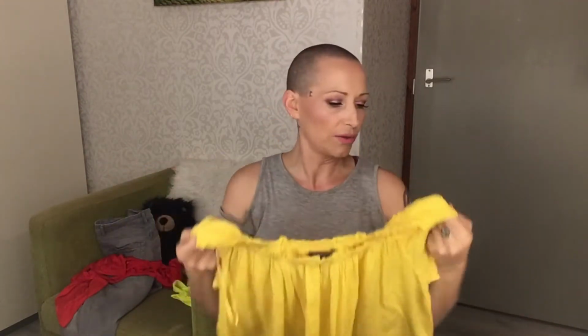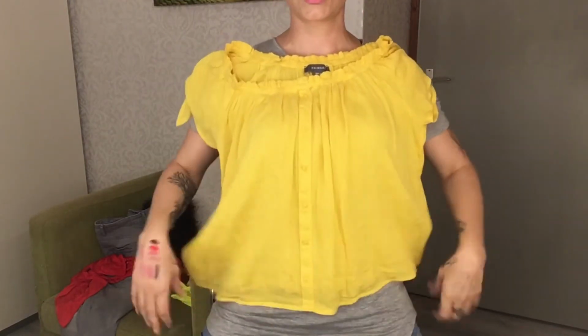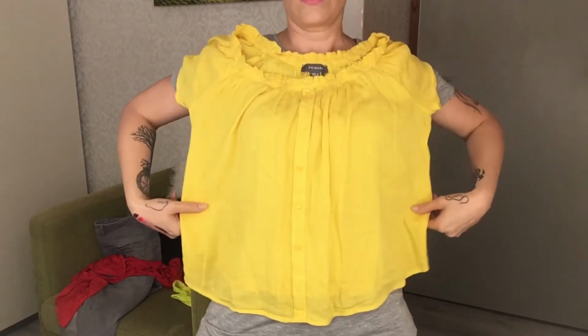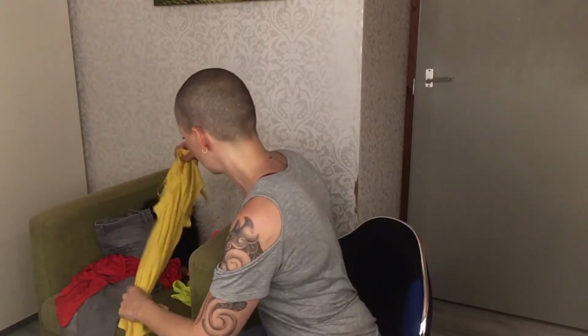Why? Because I want this to be flowy. I don't want it to be tight, and it has a nice detail on the sleeve. So this is what it looks like. And when I stand up, you see it's a bit shorter, but I wanted it wide. If I got it in the regular size, it probably would have been like this, and I did not want that. I wanted it to be flowy and breezy. So yeah, really, really like this one.